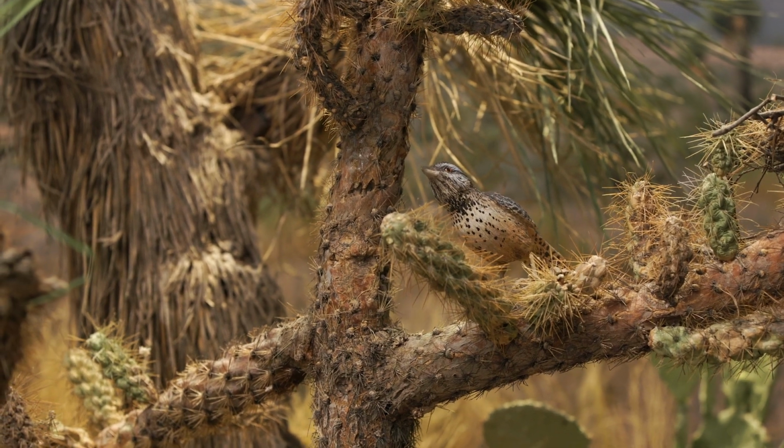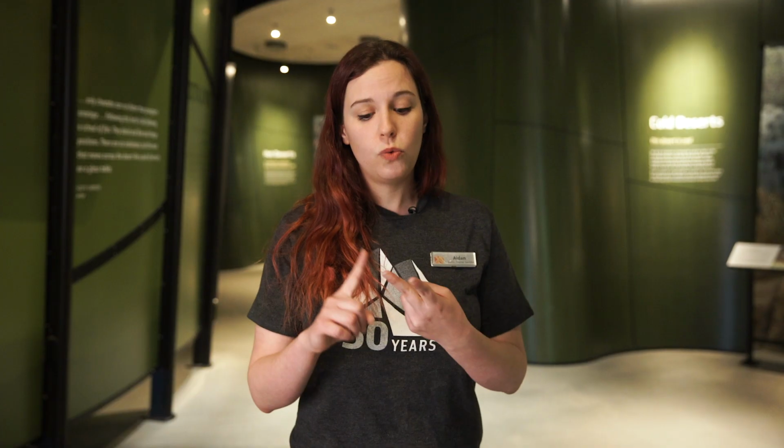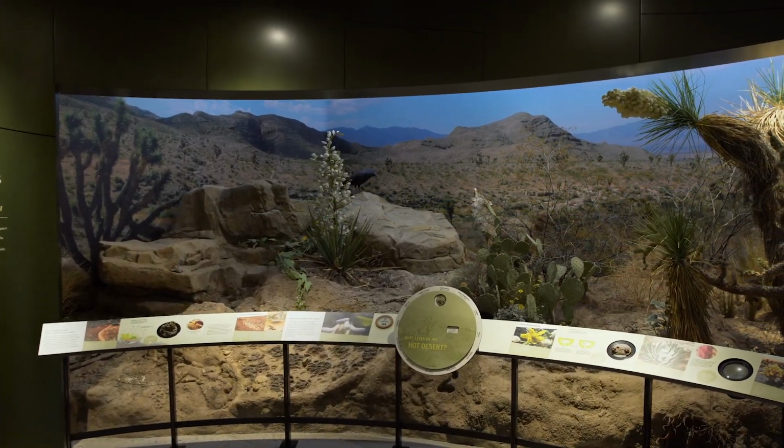What are the survival needs of animals and plants? The same that they are for you. Living things need food, water, shelter, and a safe place to live. We're going to be exploring the dioramas and taking a closer look at survival needs, habitats, and adaptations.